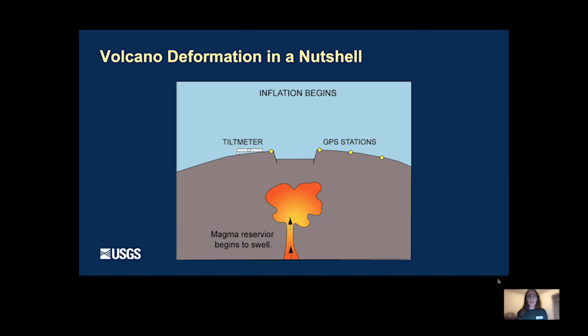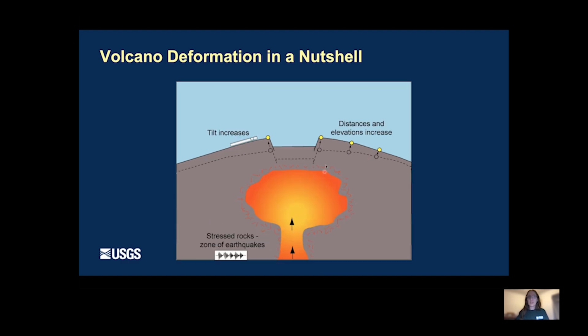First of all, though, I want to introduce the basic concept of volcano deformation and why volcanoes deform. The basic scenario starts with magma starting to move into a volcano, much like you can see in this cartoon, magma upwelling into the surrounding rock. This has the effect of pushing on this rock, moving it upwards.